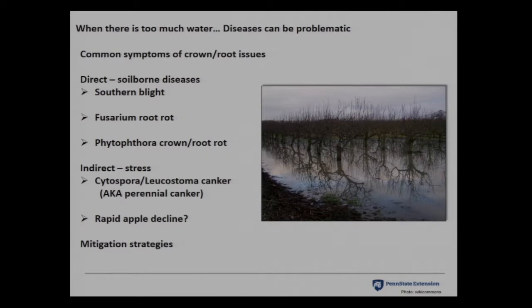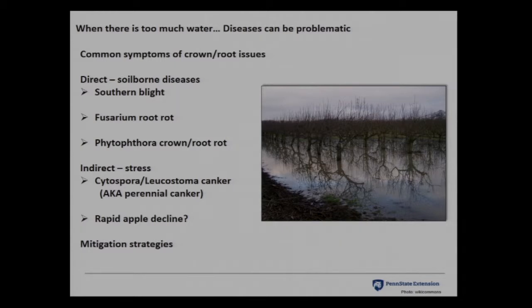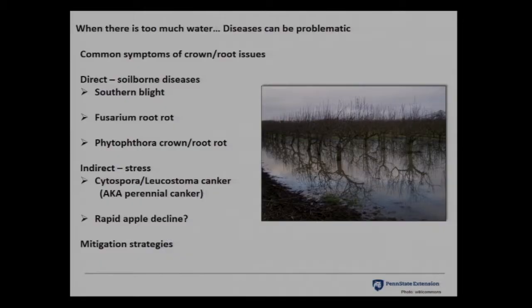As far as what we're going to talk about today in relation to waterlogged conditions and soil-borne diseases, I should have modified my title. It should have been more like what's going to happen with regards to trees and on the disease front when you have too much water in the soil. So there are direct issues and indirect issues. The direct issues are the soil-borne diseases. We have a new one for Pennsylvania. Not sure if this has been found in apple in Maryland, but the further south you go, it seems to be more common. It's called southern blight. You may be familiar with southern blight on soybean or sorghum or tomatoes or potatoes. It's the similar pathogen and causes the same symptoms. Fusarium rot and Phytophthora crown and root rot are both soil-borne pathogens. They cause similar symptoms. They're both bad. They both can kill trees.